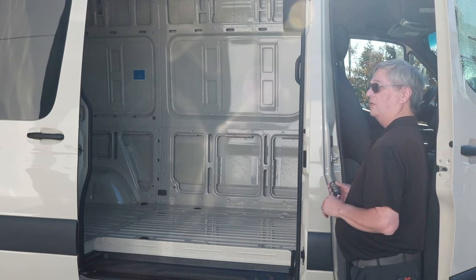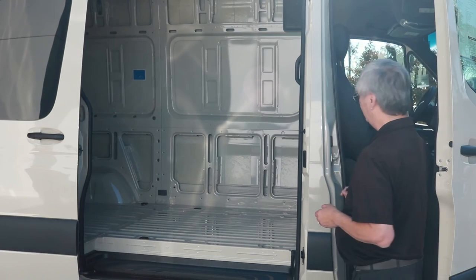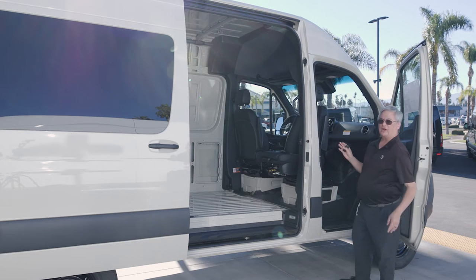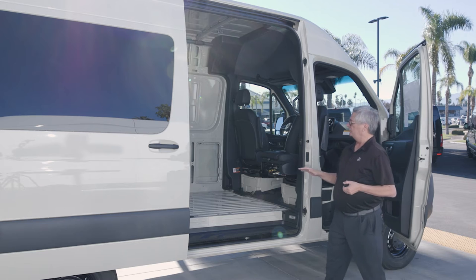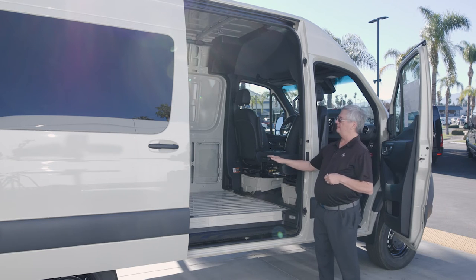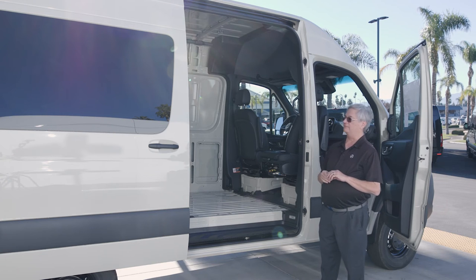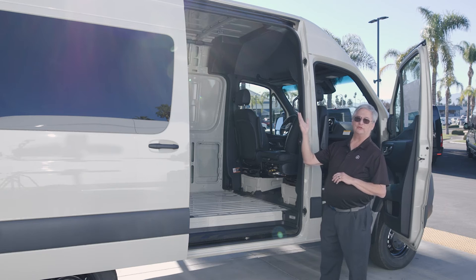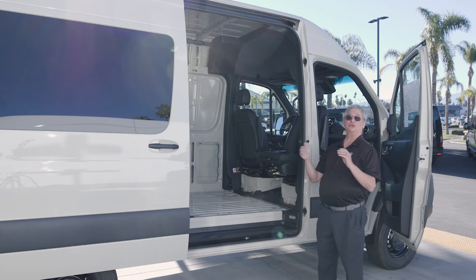In addition to a power sliding door, this one was ordered with swivel front seats, a very popular option. For both the driver's seat and the passenger seat, they can swivel around backwards. If you're doing a conversion where you're adding a dining table or additional seating, you can have a little conference room area right there. With the high roof Sprinter vans with 6 feet, 4 inches of clearance, there's plenty of space to put in cabinetry, big screen TVs, anything you can dream of.